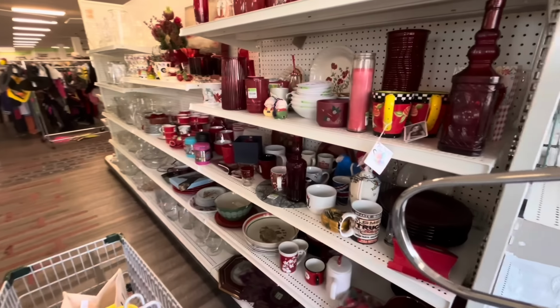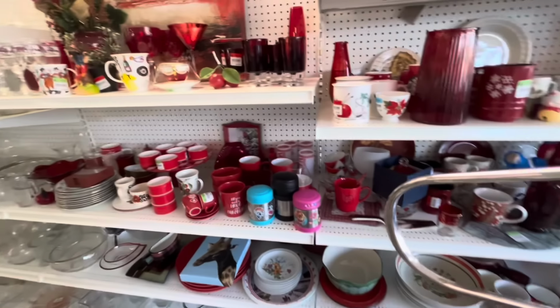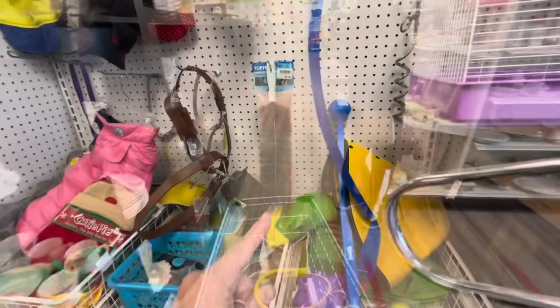I always look at the red stuff when I'm thinking Christmas, and I don't know why, because we almost never use red in our home. I'm gonna head down to the junk at the back and see if there's anything interesting.